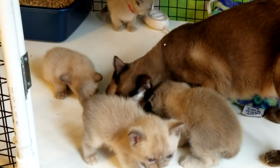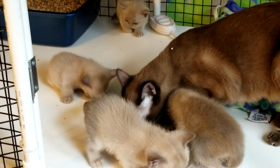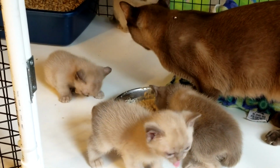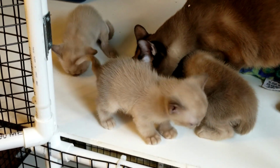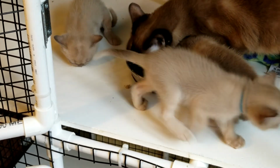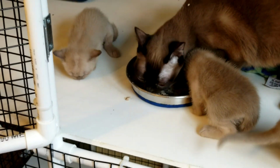The mothers typically come into heat shortly. Once the kittens start eating, the milk supply goes down and the nursing hormones go down, and the girls typically come back in heat by the time their kittens are 5 or 6 weeks old. So that will make mom less interested in nursing.